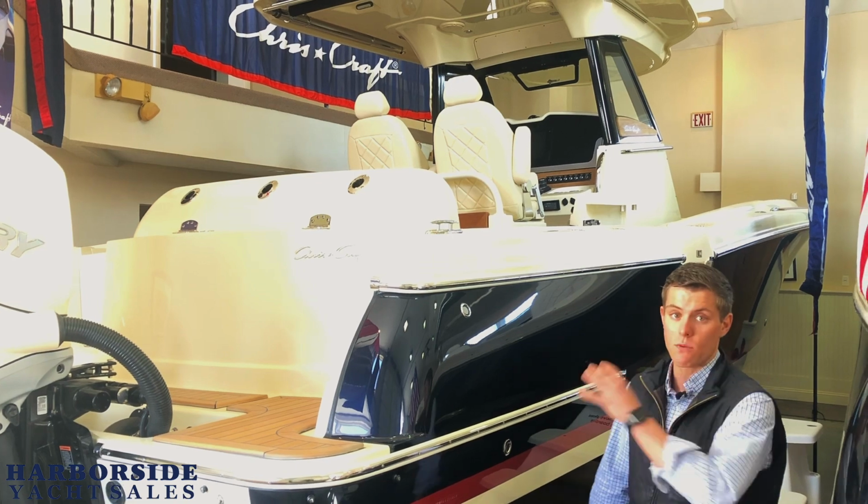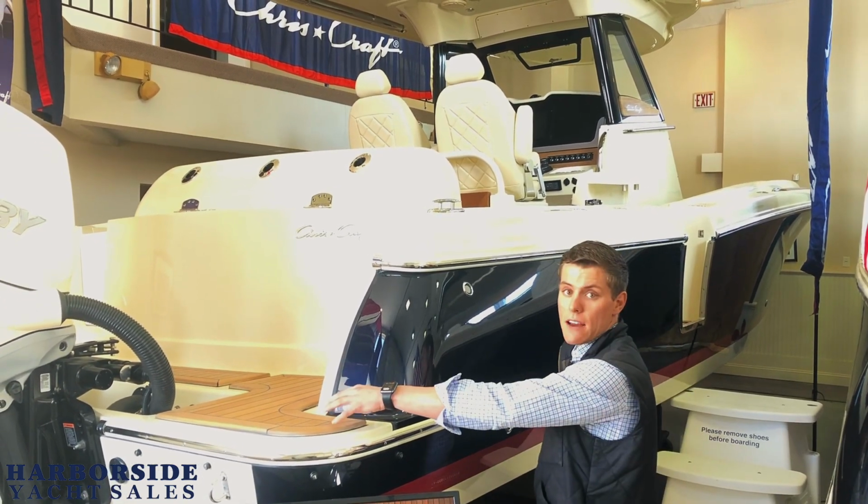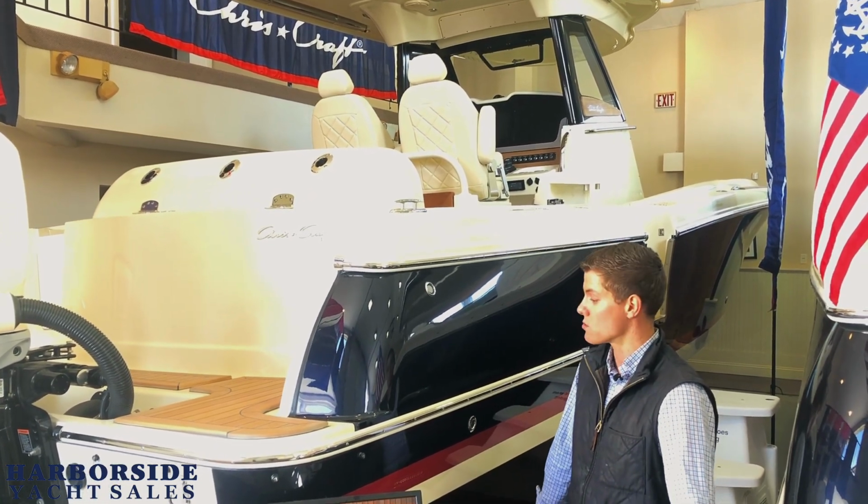This boat in particular, and you'll see once we get up in the cockpit, it's a full heritage boat, meaning it's full teak swim platform, teak accents, gunnel, bow, and the full floor in the cockpit is teak as well.